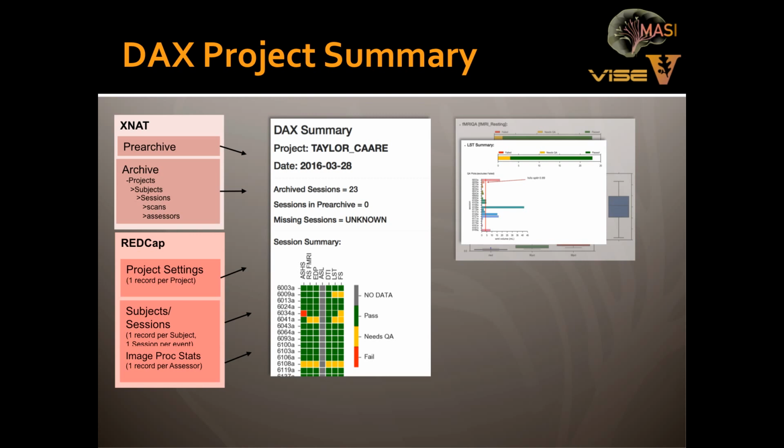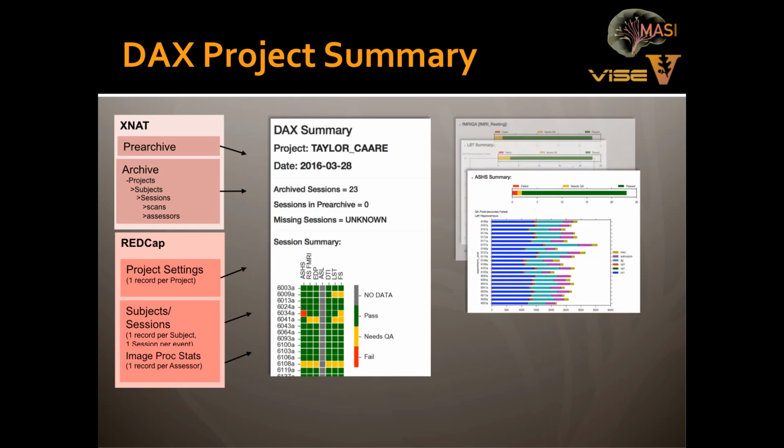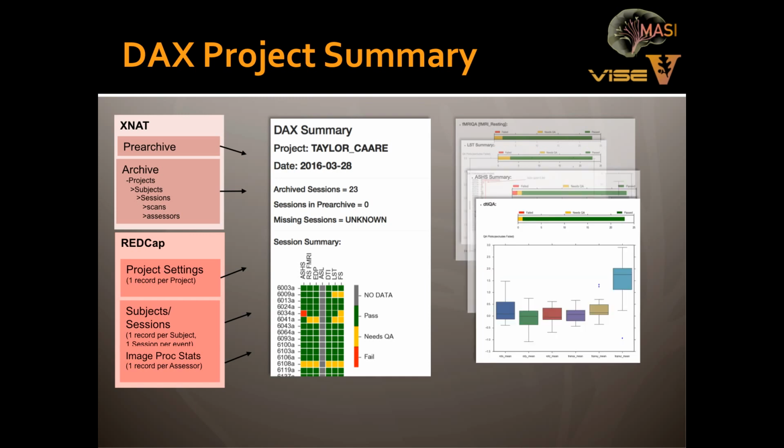Just another example here. There's a cut point of what should be considered good or bad. Here's another one for the ASHS Atlas, which does hippocampal subfield segmentation, so you can see the different volumes across every single person in your project. Another bar graph of this is DTI QA, so it's got some of the most important information that you can grab out of it at a quick glance and say, hey, how's my project running?